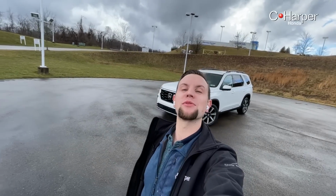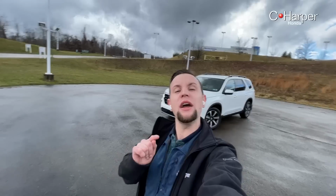Once again, this vehicle comes fully loaded. I think it has a lot of great features that you and your family will like.